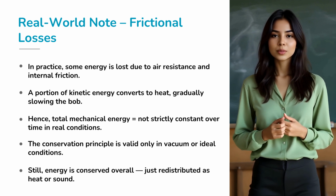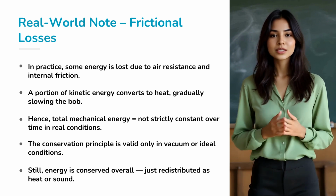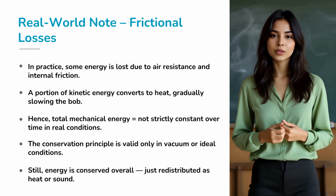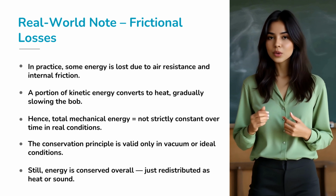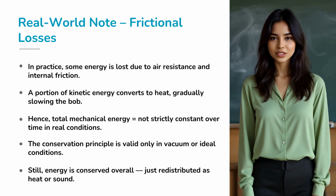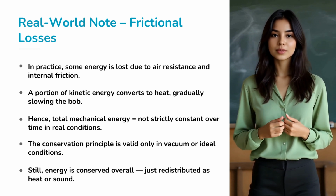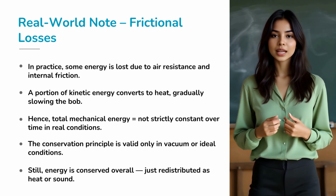So even though we start with potential energy converting perfectly into kinetic energy and back, in real conditions, total mechanical energy isn't strictly constant. Some energy is always being lost to the environment. The law of conservation of energy is absolutely valid, but it applies most accurately in ideal or vacuum conditions, not in everyday setups. In reality, the energy is not destroyed, it's just transformed into other forms like heat or sound, which spread out and become difficult to recover. So yes, energy is conserved, but it doesn't always stay in a useful mechanical form.